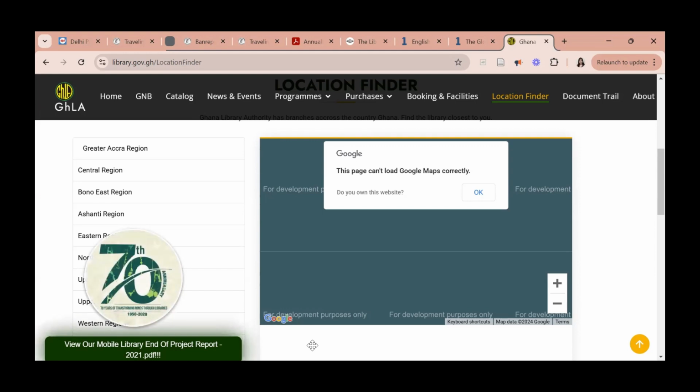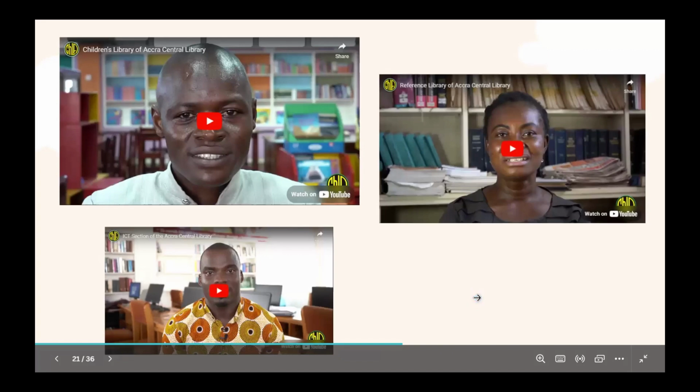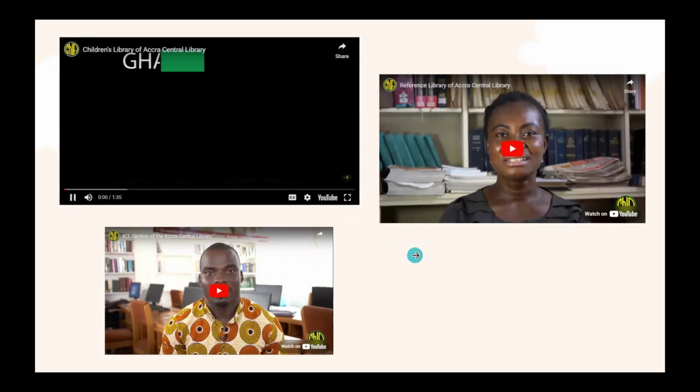And then I will show some videos that show the different sections of the Accra Central Library. So that's the central location for the library network. And there are a lot of different rooms in there, like the children's library, the reference library. They have an internet and computer technology section.